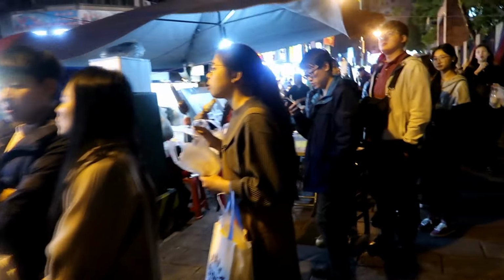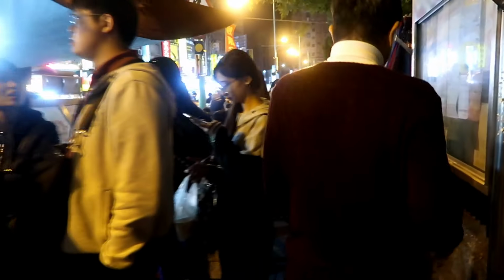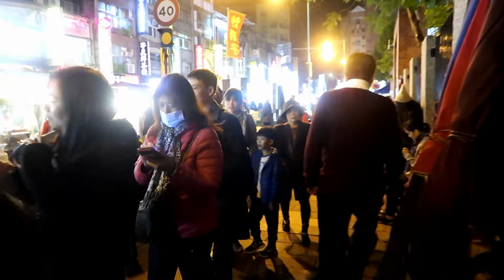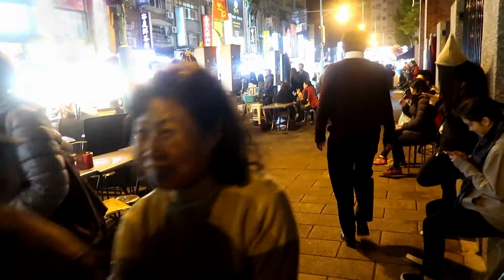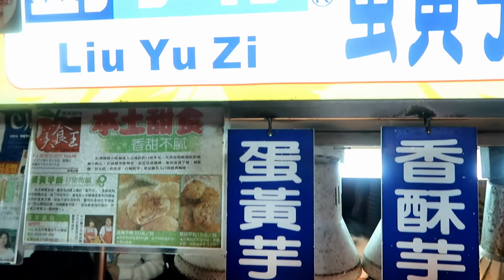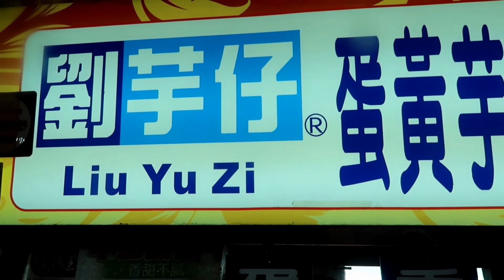Alright, there's a long line here for this street vendor. So what I read was that they made taro balls here that are fried on their sign. So we're gonna wait here for these fried taro balls. So if you're wondering what the shop is called, it's Liu Yuzi.